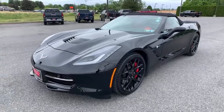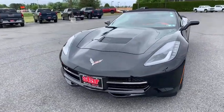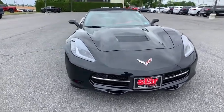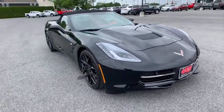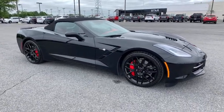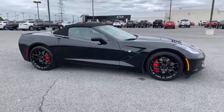Stop by and take a look at the 2019 Chevrolet Corvette. The Chevy Corvette is America's best known nameplate. If you are looking for sharp and fast, the Vette is for you. This vehicle has less than 2,000 miles. Here are some of this vehicle's great options.